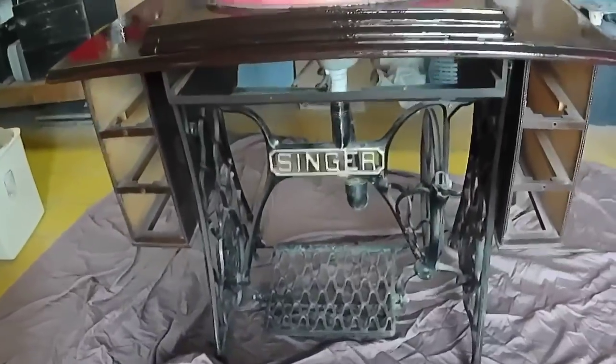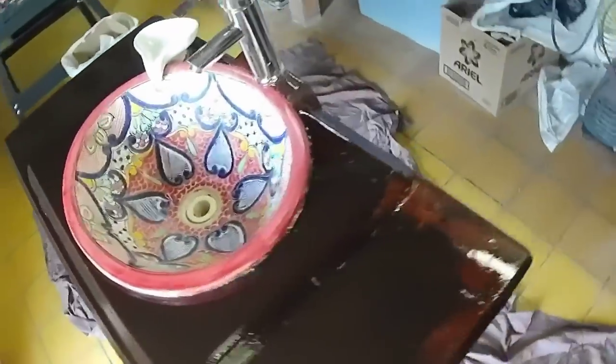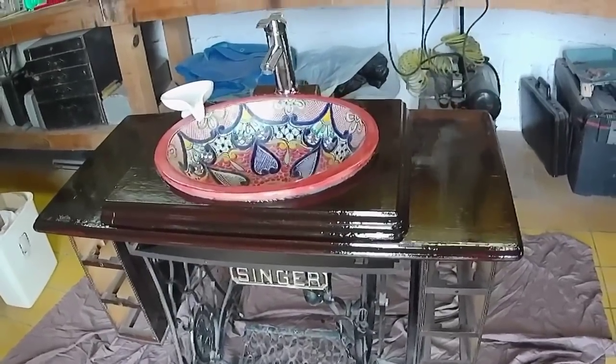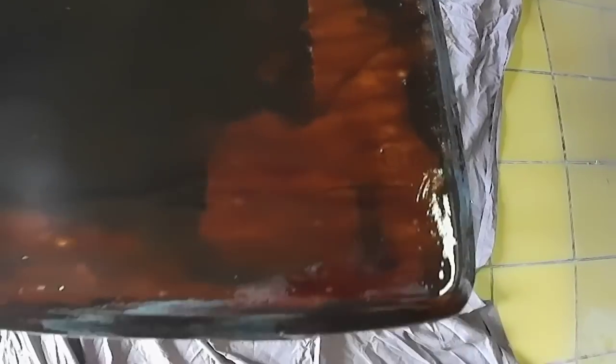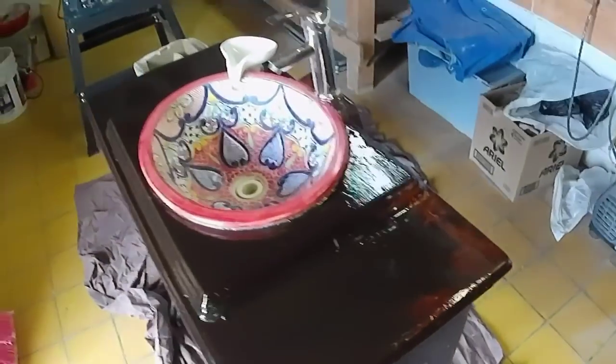I've been working on, let's see, this is a Singer sewing machine table, and we converted it to a sink many years ago. I've put a new faucet on it, had to custom make the mount back there, and I'm revarnishing it. That wooden sewing machine table wasn't made to be near water, and a couple of times I've had to redo it, and a bunch of the wood back here is deteriorated, and I use Bondo auto body putty. A few more coats of stain there, and then I'll Varathane the whole thing, keep the water from getting to the wood. So that's part of my red bathroom here. It goes right there.